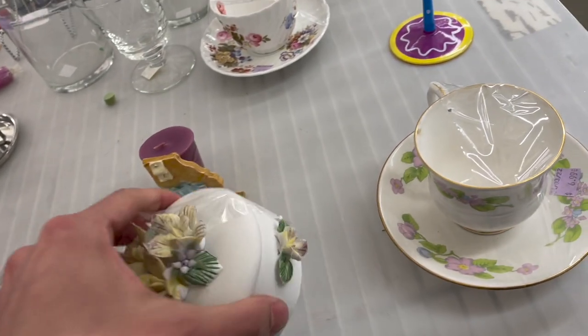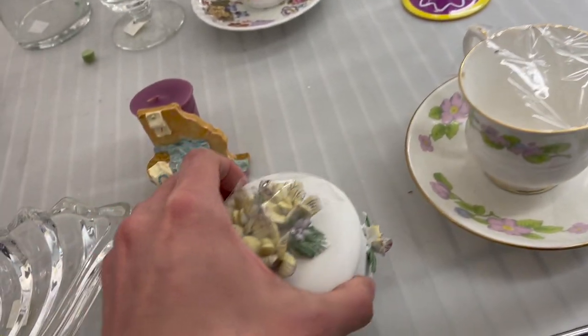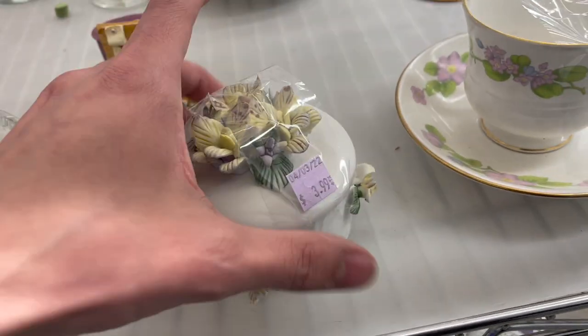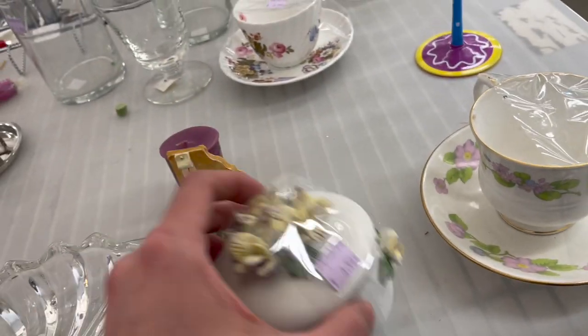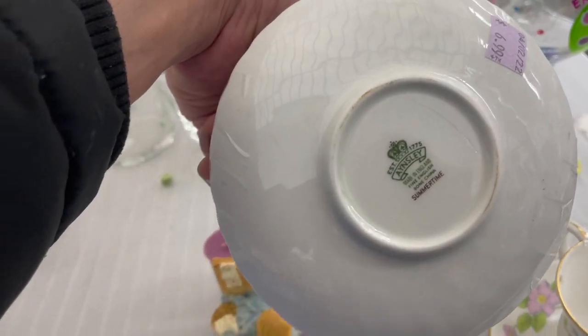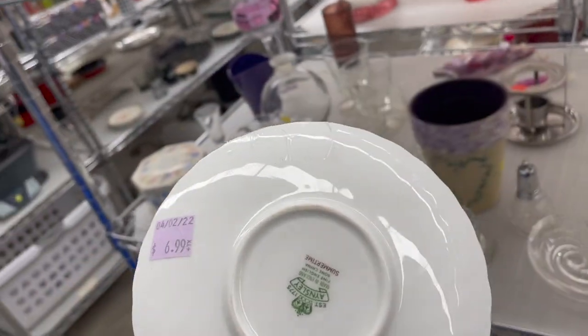We have a trinket box here with the flowers. Actually, I don't see any of the petals missing. It's only $3.99. I don't know about that. It's Inslee Summertime. It has a big crack in it.